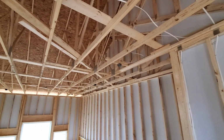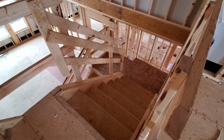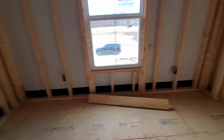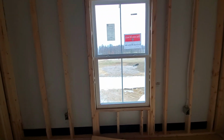That's going to be hard to get to. See that light way up there? That's right over the staircase, guys. When you're walking down the stairs, that light is aligned with about the third step. There's two outlets here on the wall, guys. See? Two outlets here. Our nice windows in upstairs.